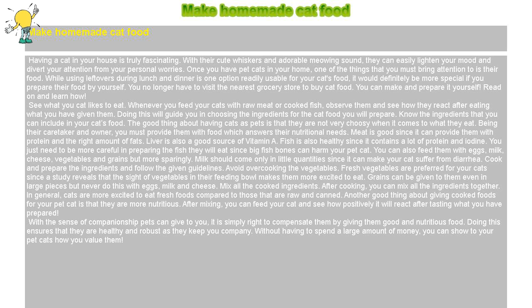Milk should come only in little quantities since it can make your cat suffer from diarrhea. Cook and prepare the ingredients and follow the given guidelines. Avoid overcooking the vegetables. Fresh vegetables are preferred for your cats since a study reveals that the sight of vegetables in their feeding bowl makes them more excited to eat. Grains can be given to them even in large pieces, but never do this with eggs, milk and cheese.